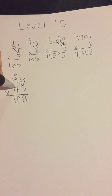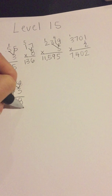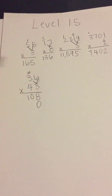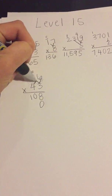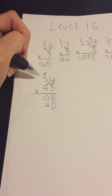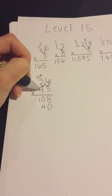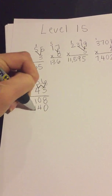Now always, always, always, after you finish doing this first digit, multiplying it by the top, you want to lay down a 0 right here. All right, that's the most important part. You can never get this kind of question right if you don't lay down a 0. All right, so now we have 4 times 6. 4 times 6 is 24, so we have a 4 there, and we've got to carry our 2. Now we have the last part. 4 times 3 is 12, plus 2 is 14.